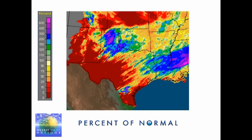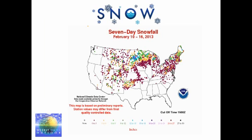The area of red was no precipitation at all, less than 25% of normal. And the area of blue in the Panhandle into parts of Oklahoma, above normal precipitation for the week. Now, we've had this trend for quite some time that southeast Oklahoma and eastern Texas has received more rain or snow, and that's climatologically based as well as meteorologically based. Over the more recent past, we have seen this trend of more enhanced precipitation, rain and snow, over northern Texas into Oklahoma. That's been a fairly recent trend, more in February.